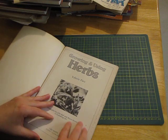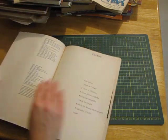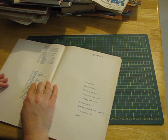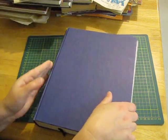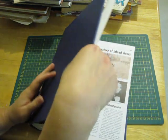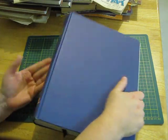So how old was this one? 76, 79, 79 that one is. And it's Chronicle of Australia. I've got a few Chronicle books, but I don't know if they're Chronicles of Australia. But good for flower pressing because they're so big.